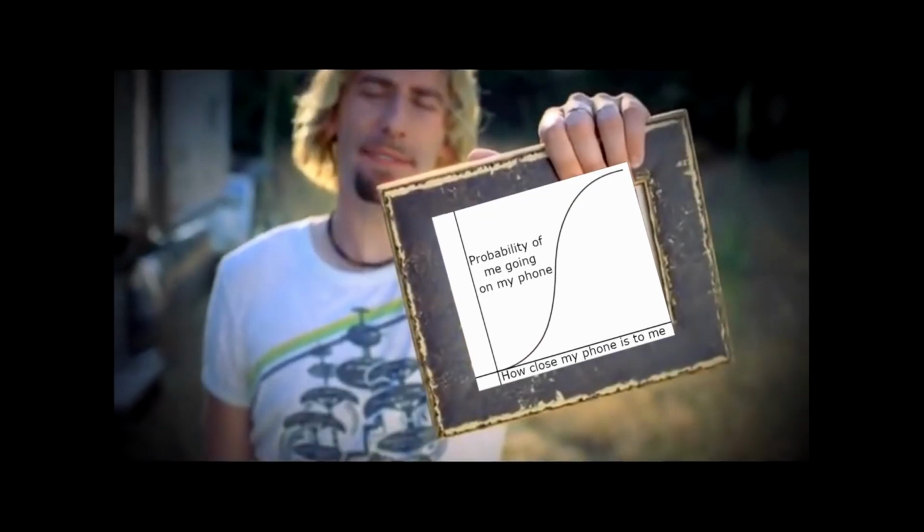Look at this graph. So if I put my phone downstairs, for example, whilst I study upstairs, I'm much less likely to go on it. Furthermore, if my phone is turned off, for example, that's a whole minute I need to wait to get it to turn on, and that's a lot of energy.